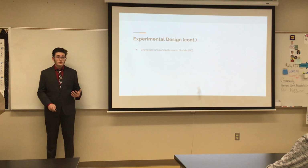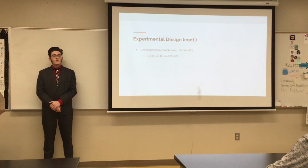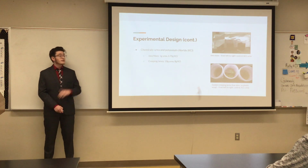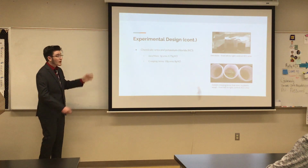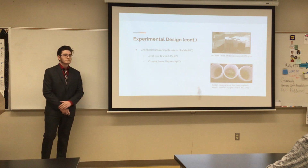For the Java moss treatment groups, I used 1 gram of urea and 0.75 grams of potassium chloride. For the creeping jenny groups, I used 10 grams of urea and 8 grams of potassium chloride. These images show the final setup of the experiment. In this image, you see no plastic wrap, and that is solely for the purpose of the image.